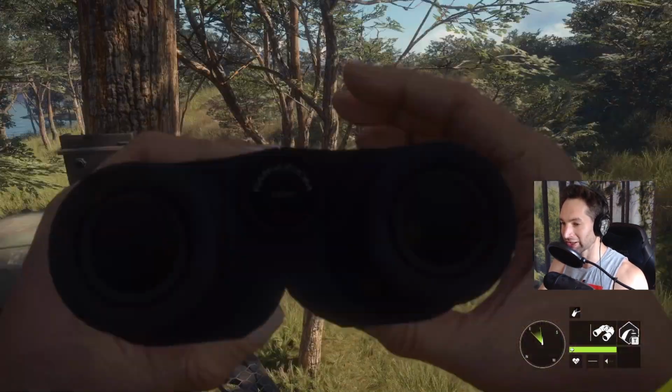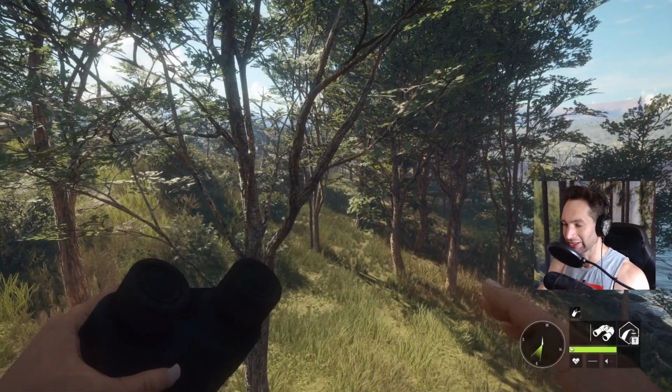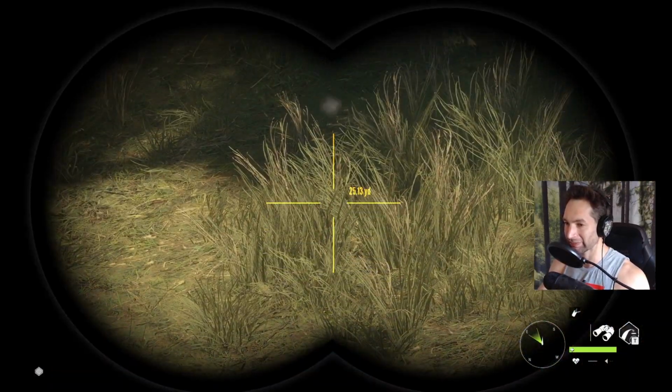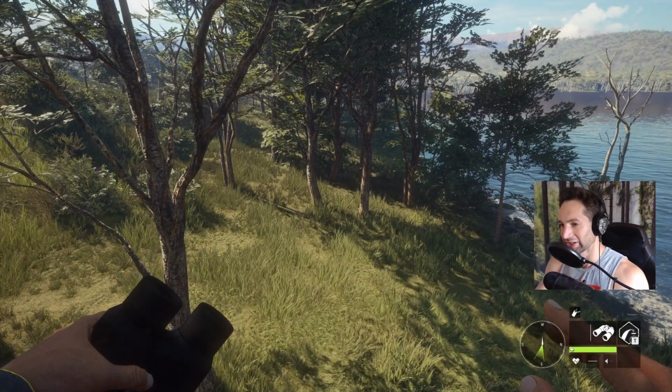He was right there, 25 yards away. So what happened is the puma probably came and that buck must have got up and ran through these trees here. I never saw him. And somehow he ended up right there. Oh my god, I should have seen that. I don't know how I didn't see it. I honestly... Oh my god.